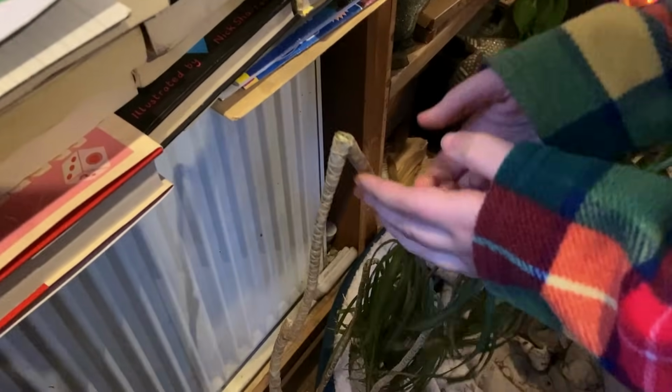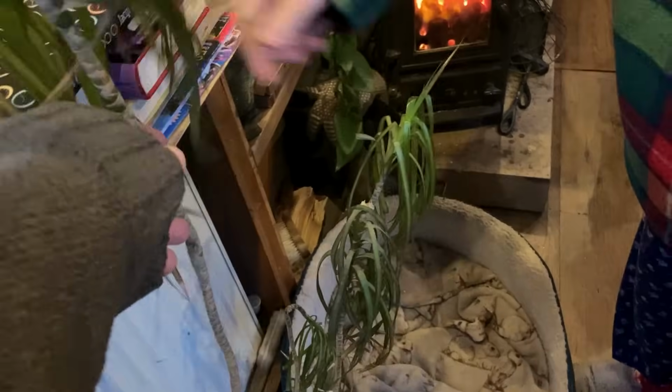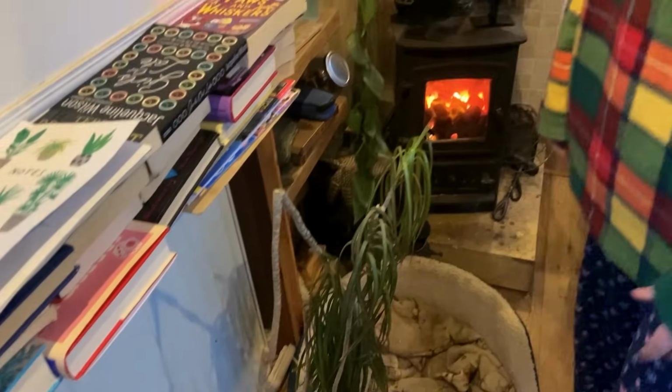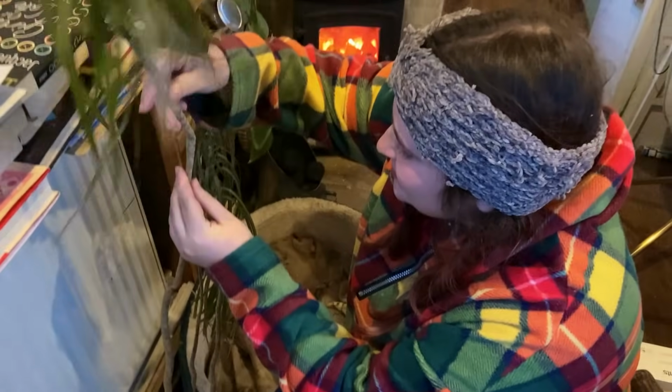Oh no! That's just fully snapped. What's that, under the weight of the... Just the weight of the leaves. This is quite a sentimental plant to us as well. This was my first ever flat together.